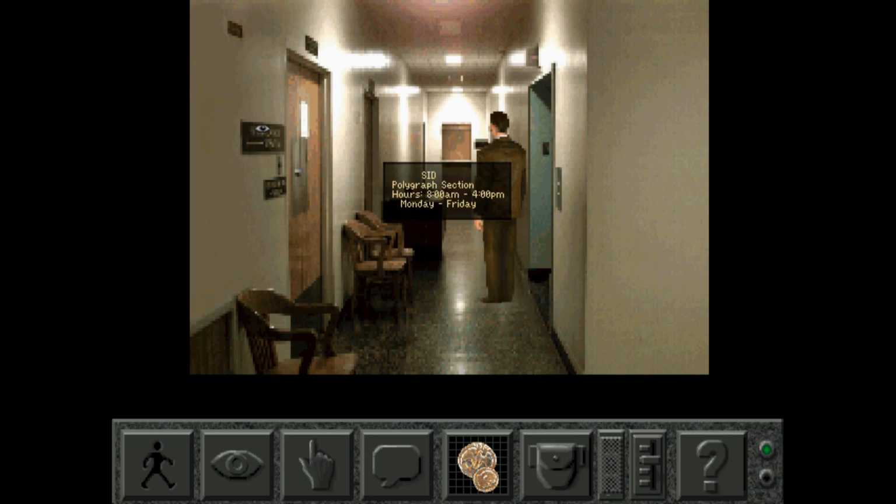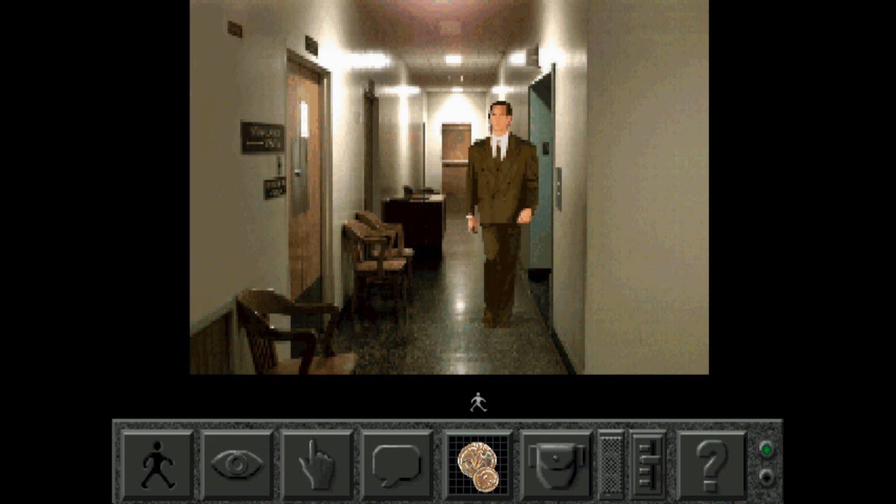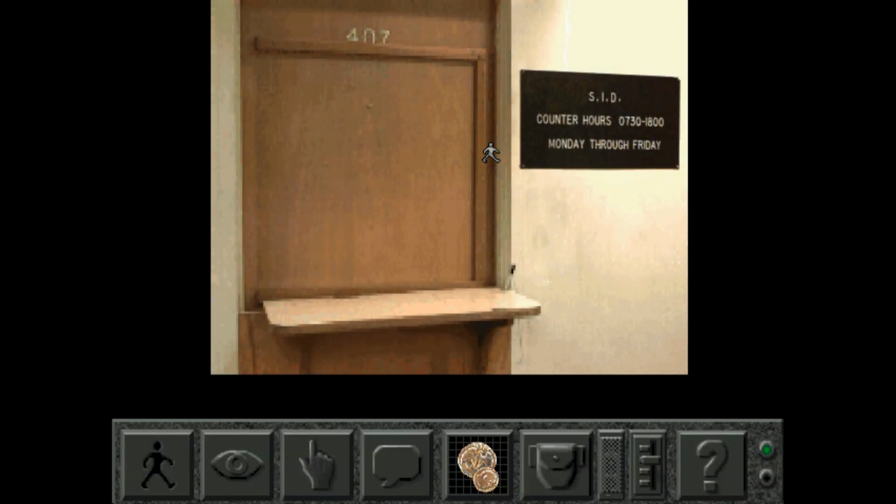SID, polygraph section, hours 8 a.m. to 4 p.m., Monday through Friday. That's cool. So you can't go anywhere else. We can go down here. The door's closed, so must be SID.